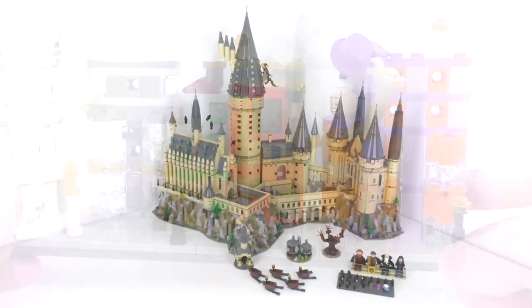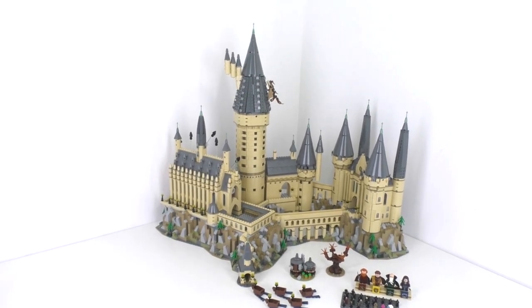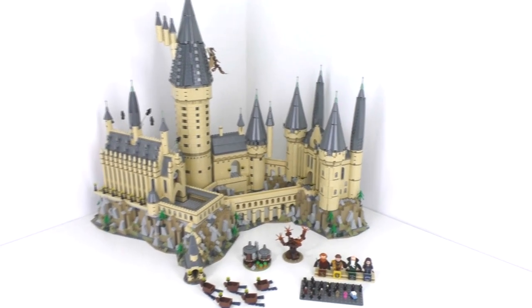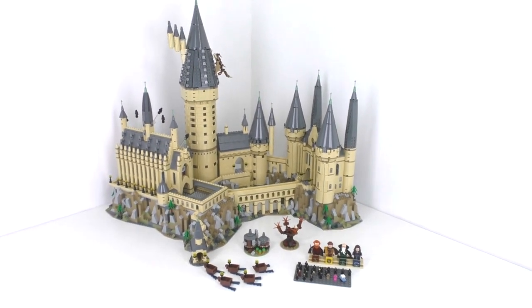Looking at our next set, we have set number 71043, Hogwarts Castle. This is the first direct-to-consumer for the 2018 LEGO Harry Potter line. It is rumored that we will be getting another direct-to-consumer this year in 2020.